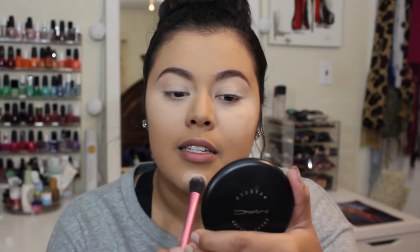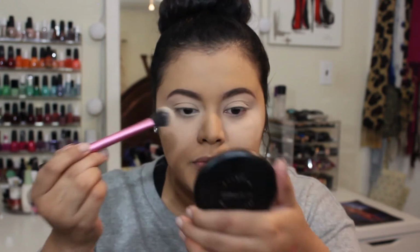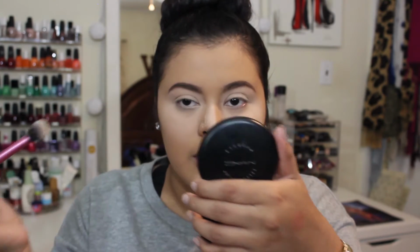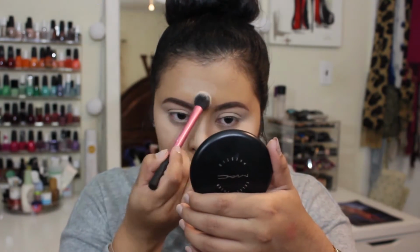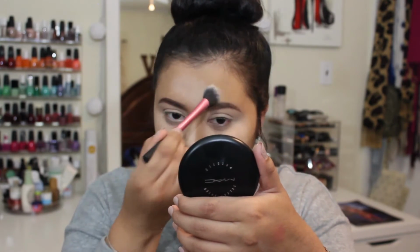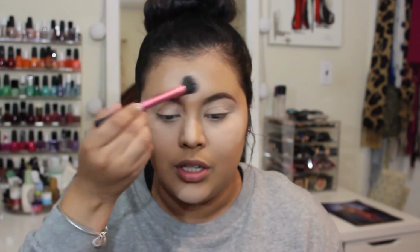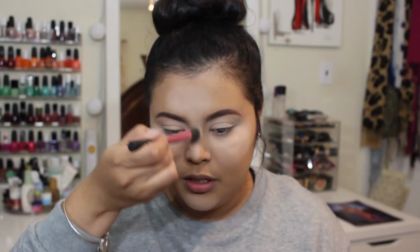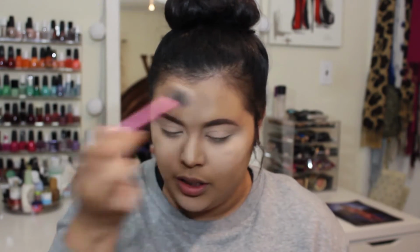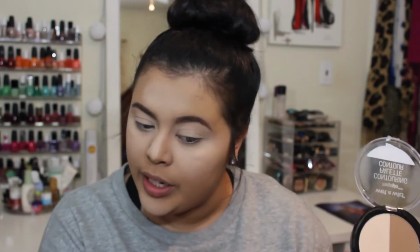Put some on the chin to balance it out, and then on the center of the nose, and a little on the forehead. And this powder you could actually use to bake, because since it is kind of powdery, this is extra powder that's just laying here. So I'm just gonna put this along here, like I said, just to help.